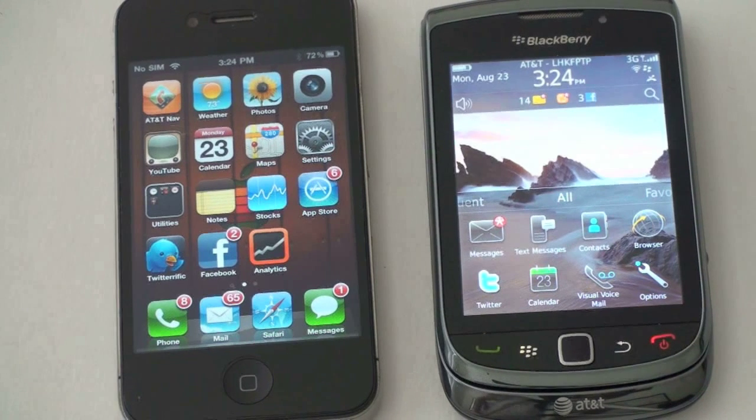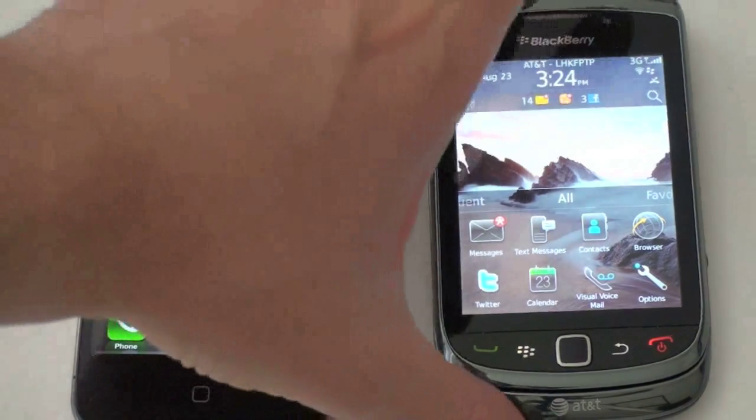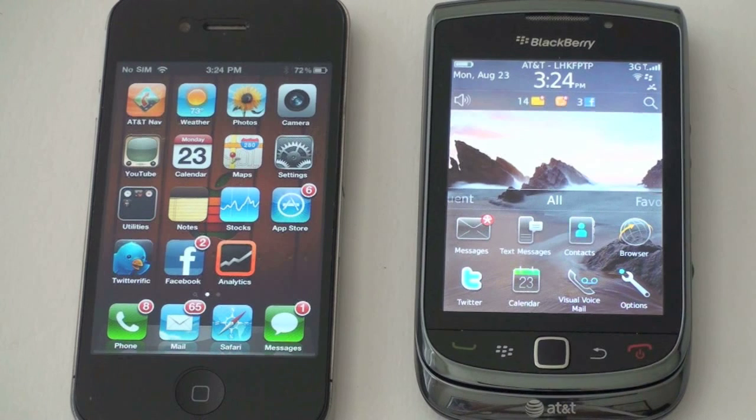All right, now let's talk about speed. How fast are both of these guys? Well, the iPhone 4 is running a 1 gigahertz processor, which is relatively fast. The Torch is running a bit slower, a 624 megahertz processor, and sometimes you do notice that difference. RIM does a great job at memory management, so multitasking and such, and oftentimes the phone is very, very quick. One of the big ways I notice the speed difference is actually when it comes to browsing, but we'll talk about that in a minute.